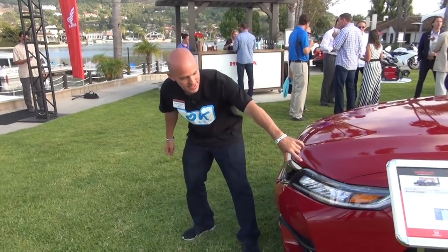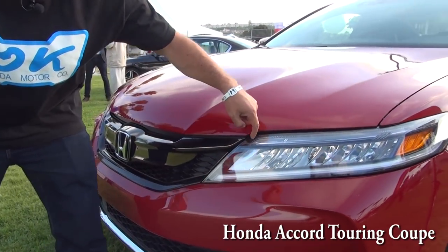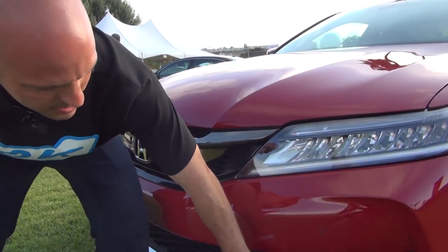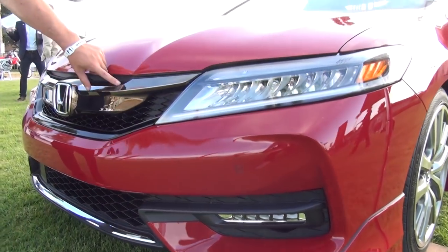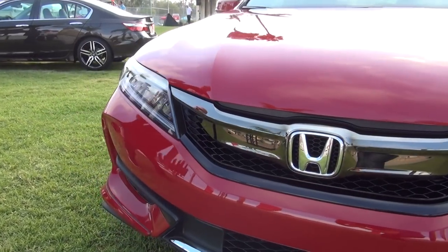Look at this front headlight design. LEDs, this is a Touring, so it gets LEDs, and all of them are gonna get these LED DRLs. On the bottom here, you're gonna get some more LED fog lights, a new grille. It's like a dark chrome, it looks super sick on the car.